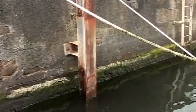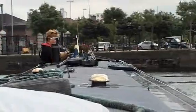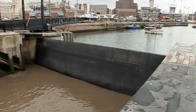If you look over at the edge, you'll notice that they've lowered the lock down to about 6 or 8 inches. It's not very far. That's what they had told us it was going to be. The water here is now level with the water in the river. The tide is still coming up in the river, so actually this lock's going to go up again, but we're going to be gone.